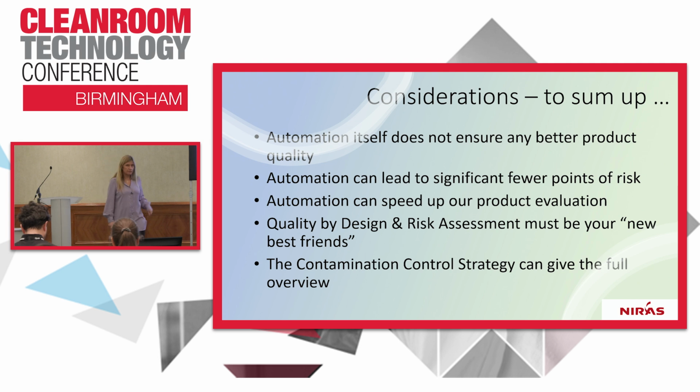And then, as I just mentioned before, I think we should use the contamination control strategy, the CCS, to give us the full overview, so that we're not having several pieces that are not connected. We don't know if we change something over here, how it affects another part in the company.